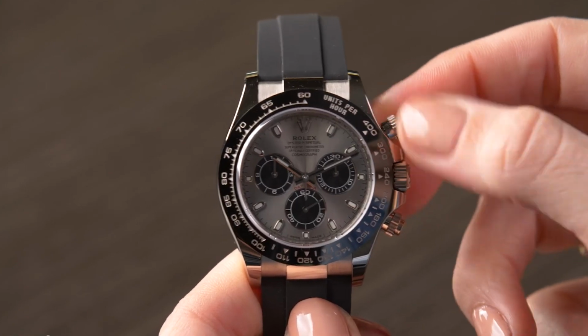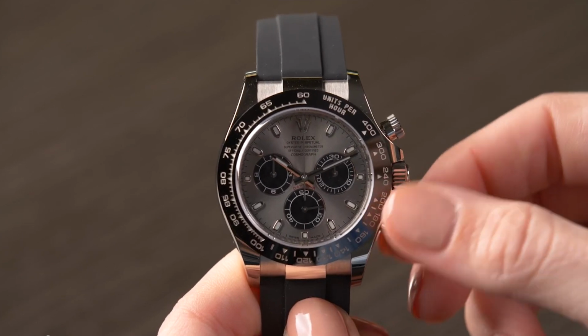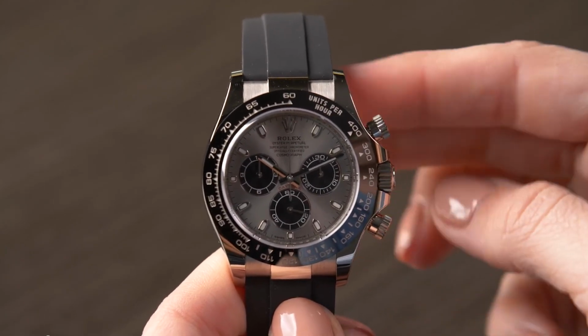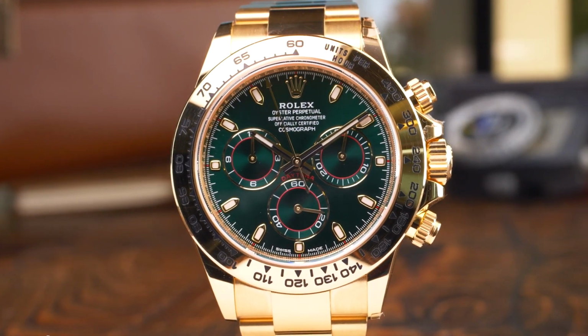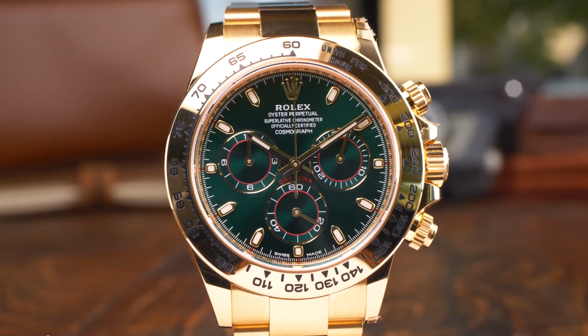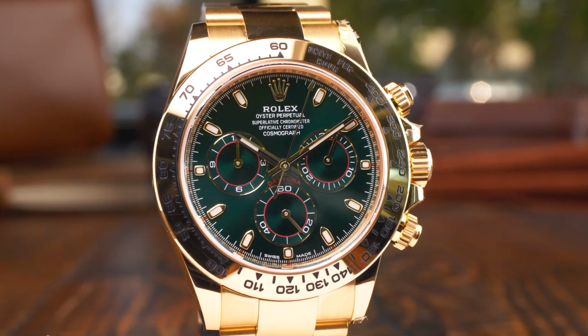And let's not forget the dial options. The white dial is versatile, the black is timeless, and the black diamond dial, well, that's definitely a statement piece. It's a dial you don't see every day, and when you do, it's like spotting a shooting star. Exactly, the bimetal Daytona has evolved from being a bit of a sleeper to a sought-after piece, loved by both men and women alike.